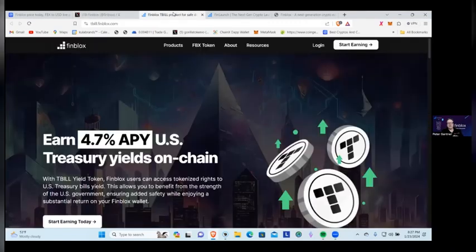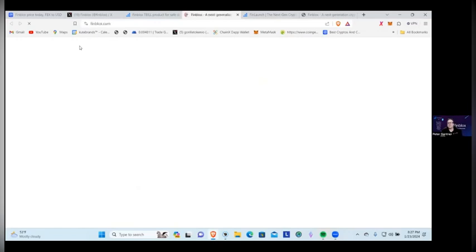So let's jump over to their site. So we're here on Finblox. Let me actually just go to their main site first, and then we'll look at some of the features of it.